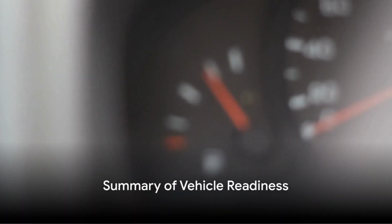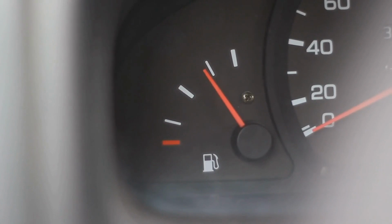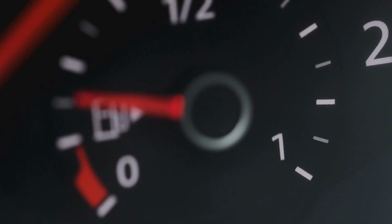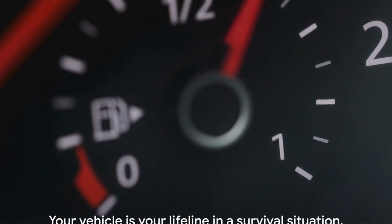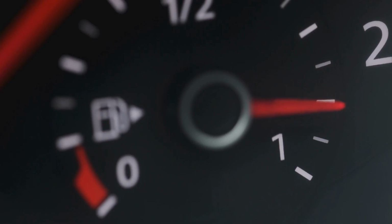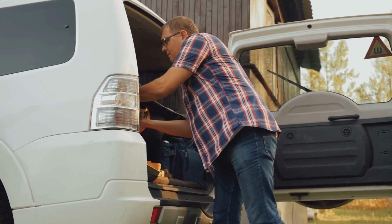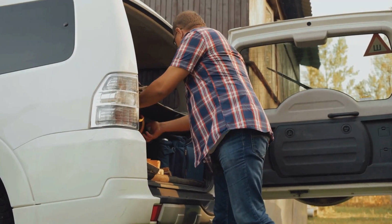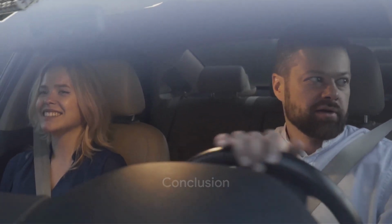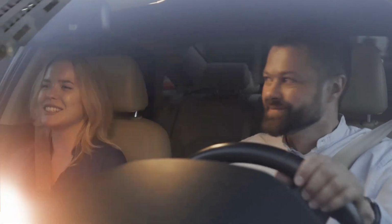So to summarize, a vehicle's readiness for a bug-out scenario hinges on several key points. Fuel availability, maintenance readiness, proper equipment, vehicle capabilities, and inconspicuousness are all crucial. Remember, in a survival situation, your vehicle isn't just a means of transportation, it's a lifeline. Ensuring it's ready for whatever may come is one of the best ways to prepare for the unexpected. With this knowledge, the road to survival becomes less daunting, so gear up, fuel up, and drive on, knowing you're ready for whatever the world throws your way.